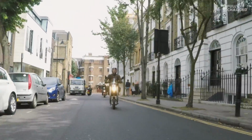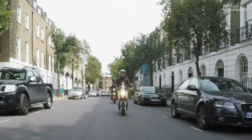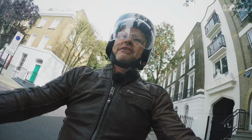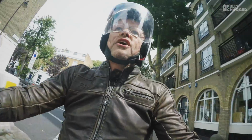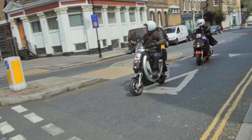Speed humps, ba-boom. It is very comfy, so however the suspension works on this, it definitely works. I mean, those are quite severe speed humps. Obviously you can feel it going over them, but it isn't jarring. It's a very smooth ride, really smooth ride.